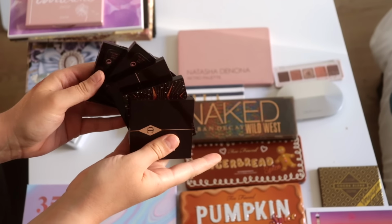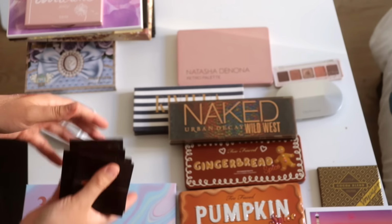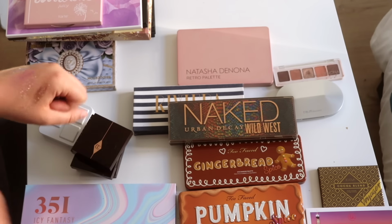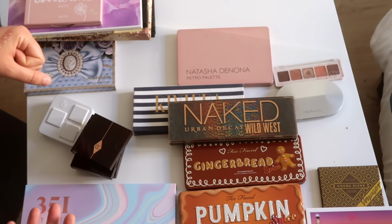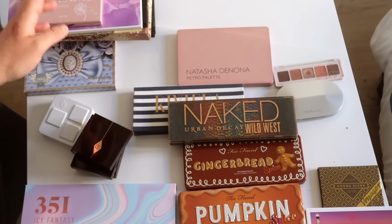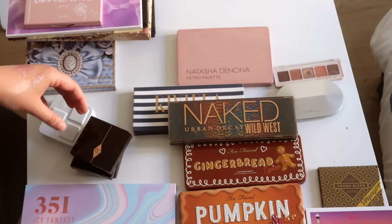Let's now take a look at all the 5 Charlotte Tilbury eyeshadow quads I still have in my collection. If you didn't know, I used to have so many more Charlotte Tilbury eyeshadow quads, but like I said in the intro, I've just come to a point where if I'm not using anything, I'm not going to keep it just to have it in my collection. I think that is just a bit of a waste. So personally, I've only kept the ones that I really enjoyed using, I thought were more unique in my collection.